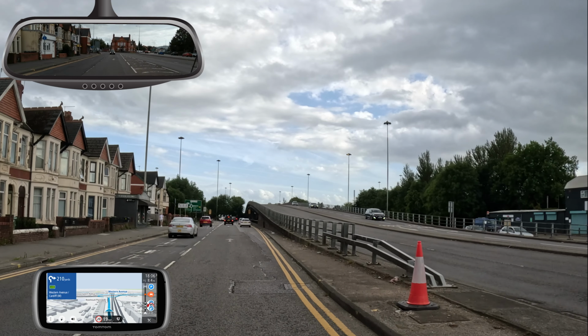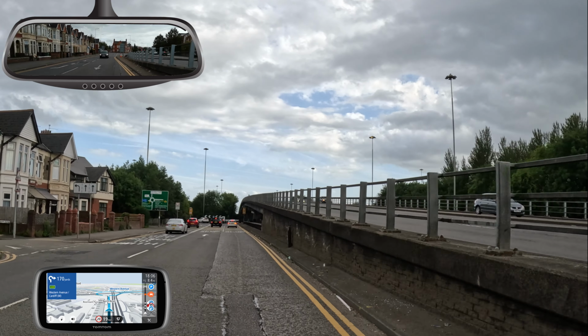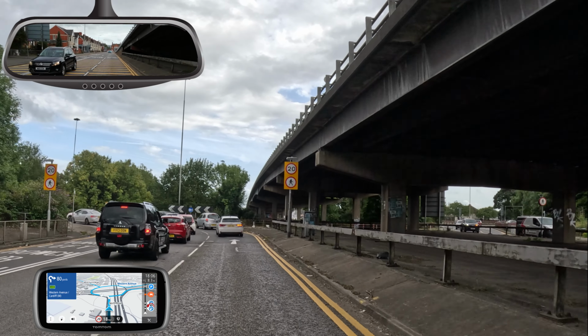After 200 yards, go right on the roundabout and take the fourth exit, A48, towards Cardiff West. Go right on the roundabout and take the fourth exit.